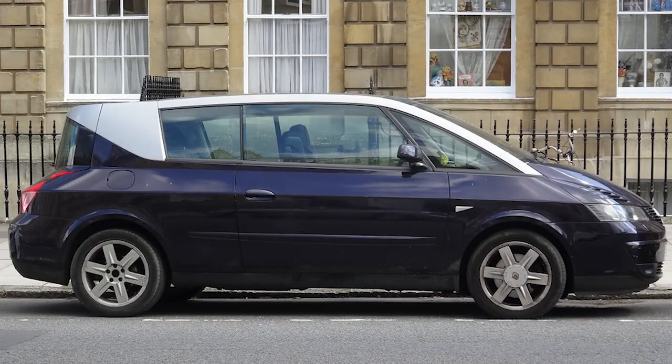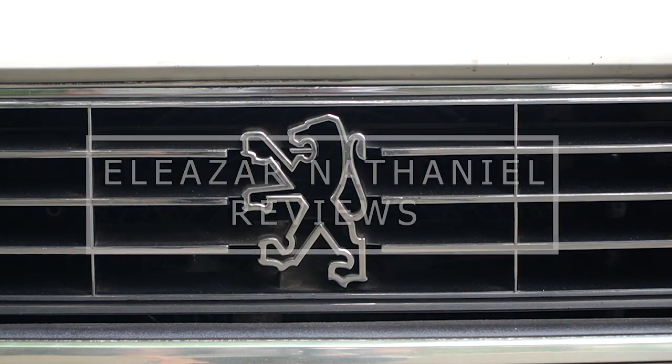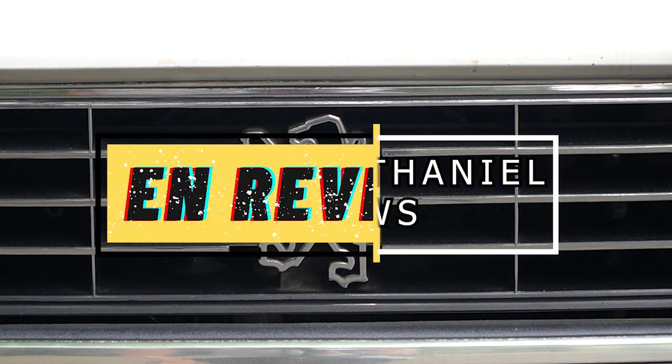The French have long been known for making some of the weirdest cars in history. Cars like the Citroën DS, the 2CV, and the Renault Avantime, whatever that is. However, there are some hidden gems in the French automotive world. You know, those cars with very special details but are rather ignored by most people. Those so-called underrated cars, as I like to call them.